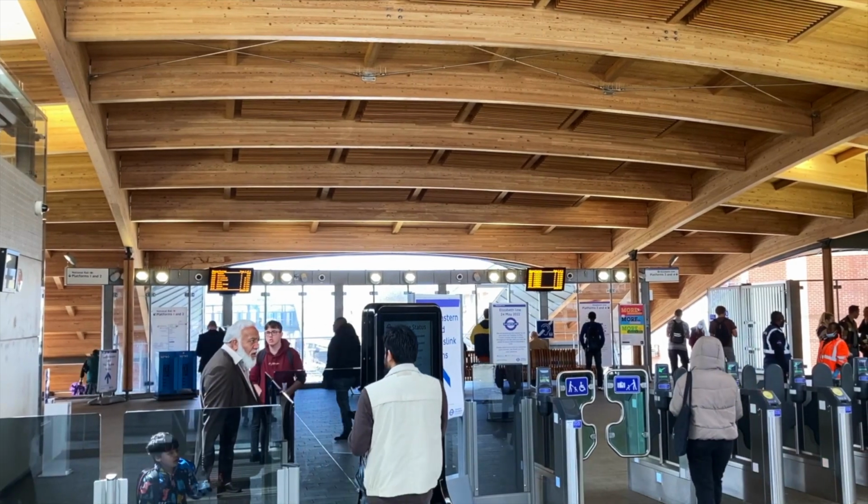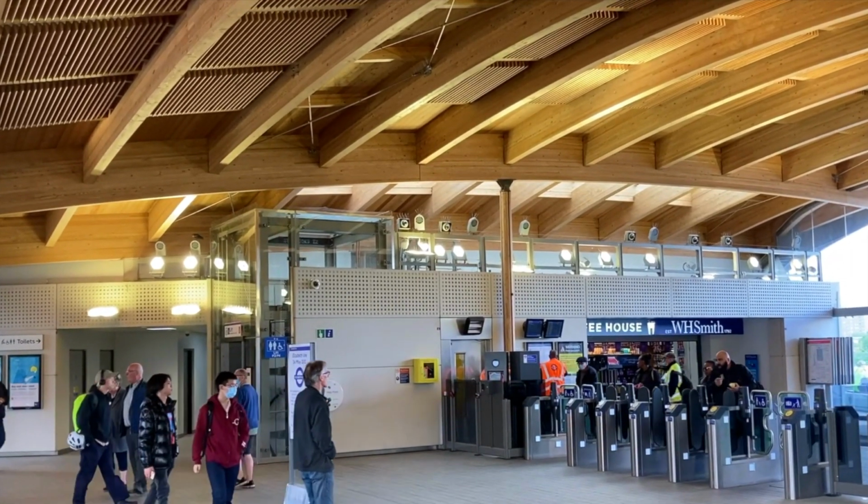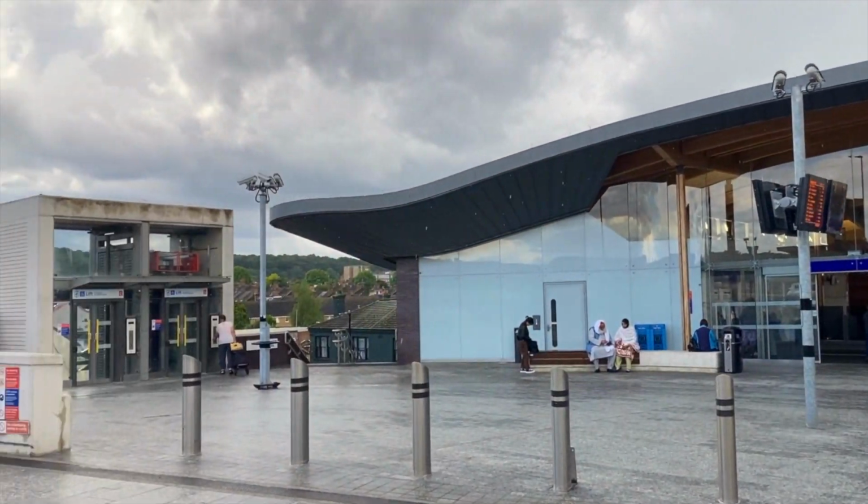In order to accommodate the Elizabeth line, Abbey Wood Station has undergone a major rebuild. Most notable is the wonderful ceiling in the ticket hall, which is constructed from larch wood, a reference to the ancient woodlands which were located nearby.